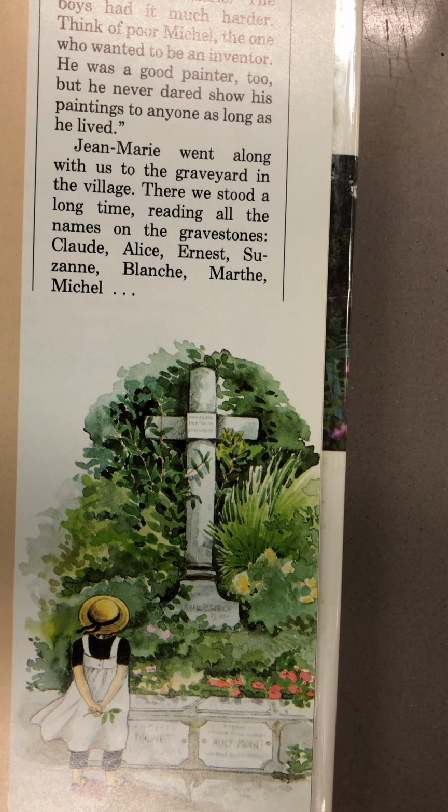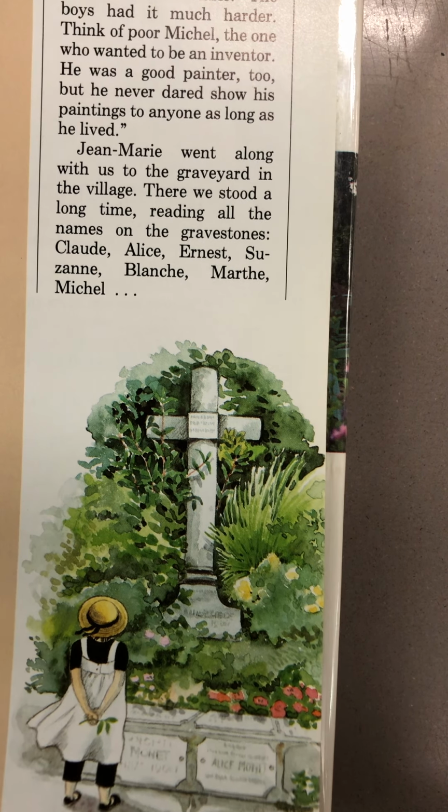The boys had it much harder. Think of poor Michel, the one who wanted to be an inventor. He was a good painter, too, but he never dared show his paintings to anyone as long as he lived. Jean-Marie went along with us to the graveyard in the village. There we stood a long time, reading all the names on the gravestones. Claude, Alice, Ernest, Suzanne, Blanche, Martha, Michel.